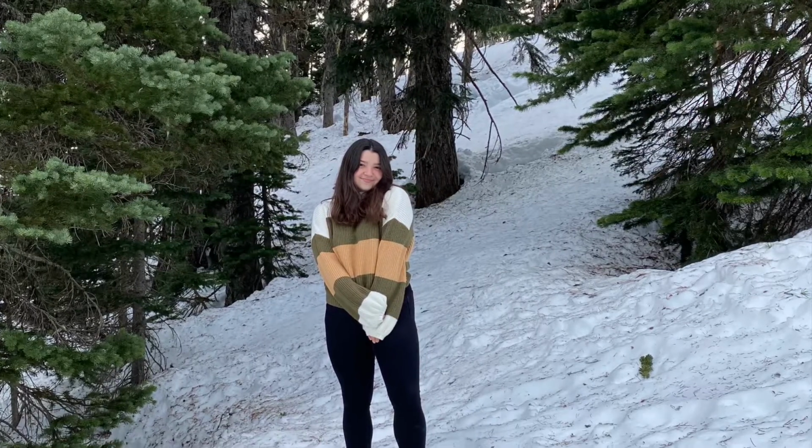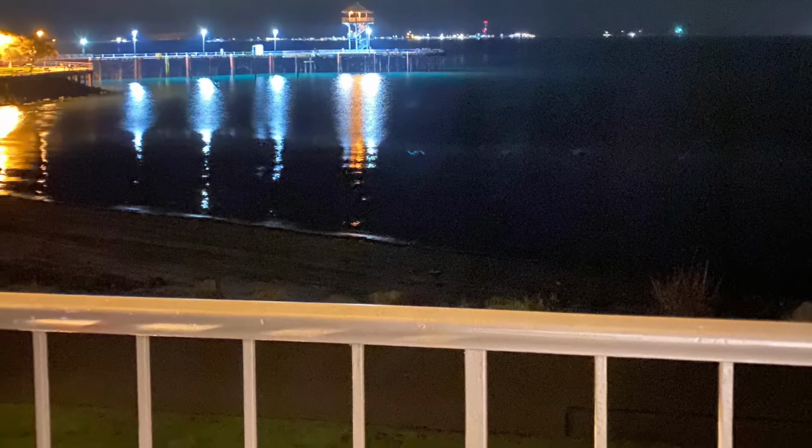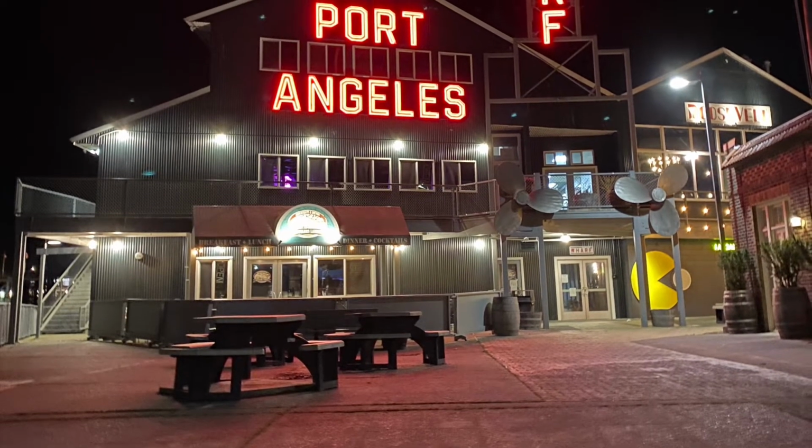I love that community. Right here, you can see outside of our hotel, the view and the little port area down there. It's really pretty. And I hope you come visit. Look how peaceful it is.